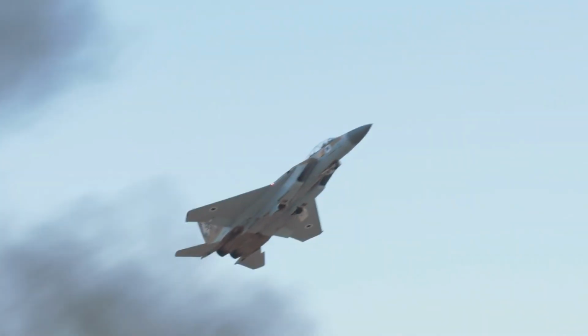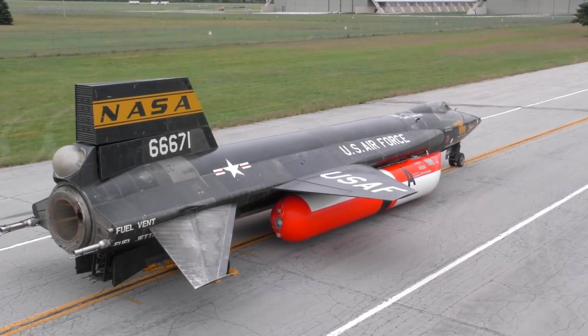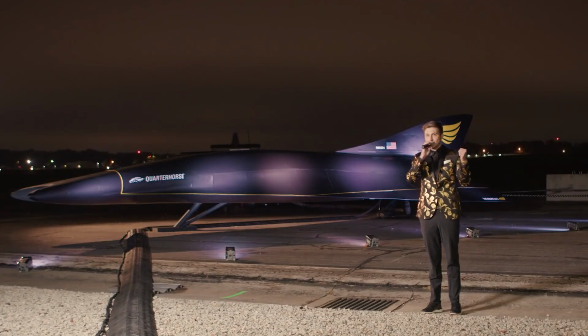Hypersonic flight isn't something new. The X-15 came before spaceships and planes of today and tomorrow. When you look at how these planes are dropped in midair, you can see that they are powered by rockets. For the last 50 years, that's how we've been able to go faster than sound. Hermeus, on the other hand, is trying to do something different.